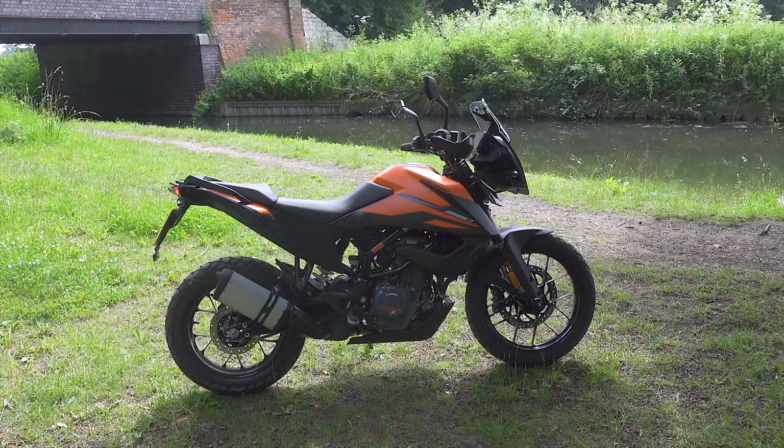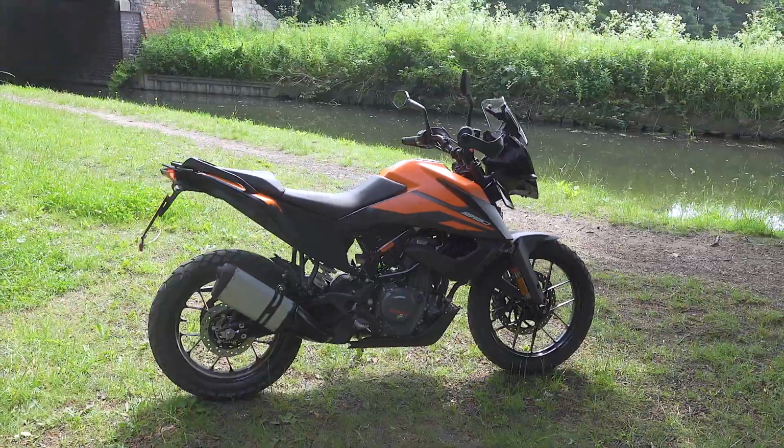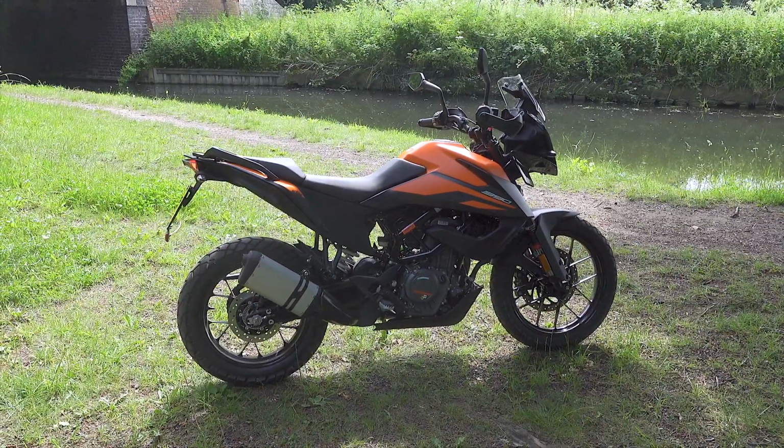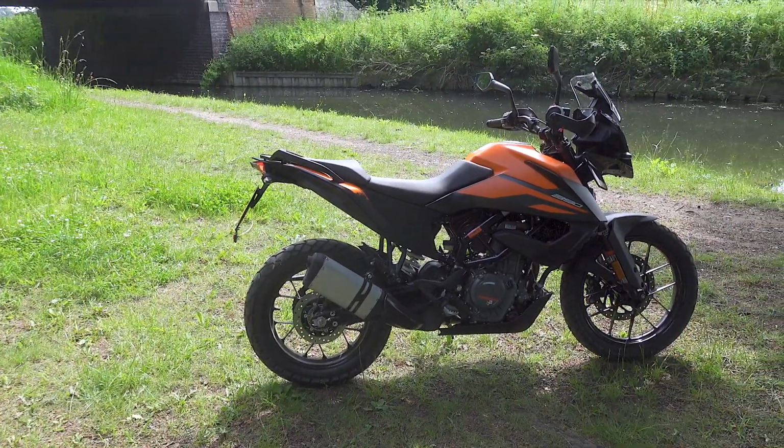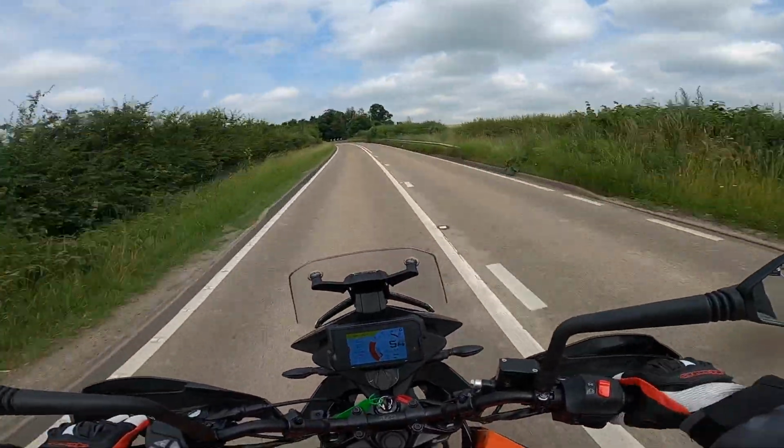So, right, the last thing I'm going to do is take it around some twisties and some country roads on the way back to the dealership, and then I can genuinely say that I've done all types of riding on this, and we'll wrap it up. So see you in a bit. Right, let's go and see how this handles some bends.